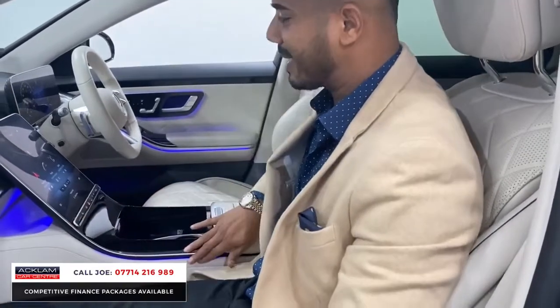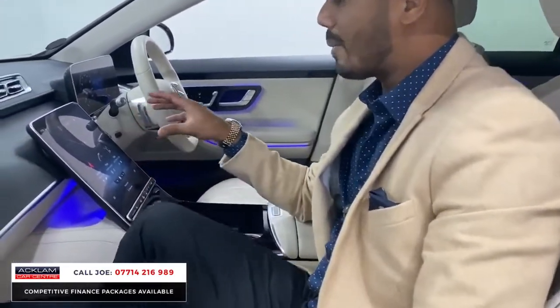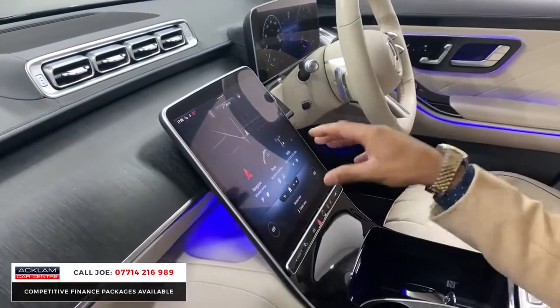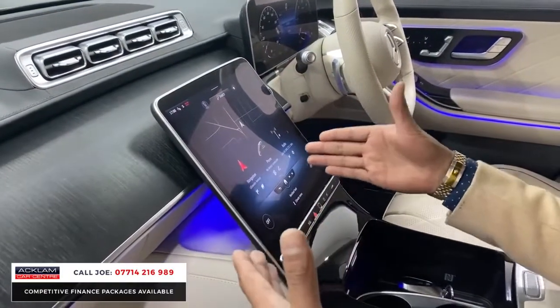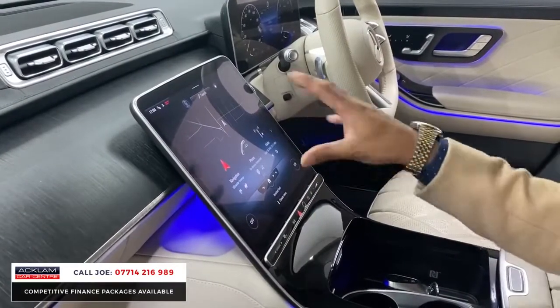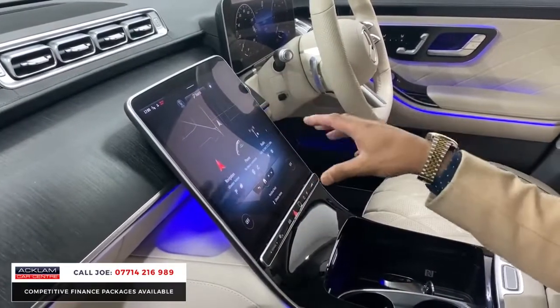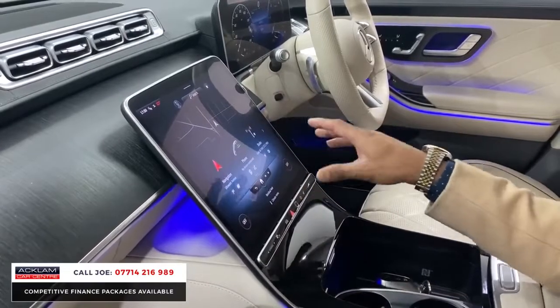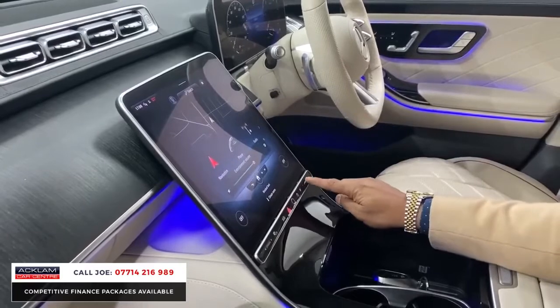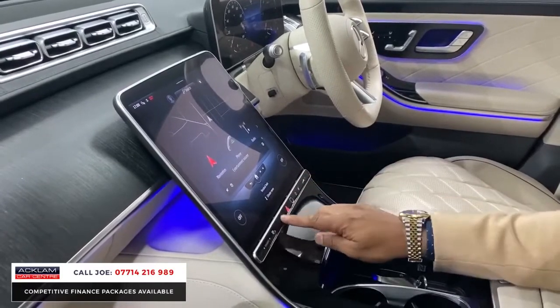I love this effect. This is so easy to use. Now, it's modern, it's up to date, it's very futuristic, but play with it. The more you play with it, the more you learn. You can't physically break it. At the very worst case scenario, you reset it all. But with the Mercedes Me and with the MBUX and all the other features that this car does, it really is clever. Everything is also touch sensitive, such as volume, on, off, and car features.